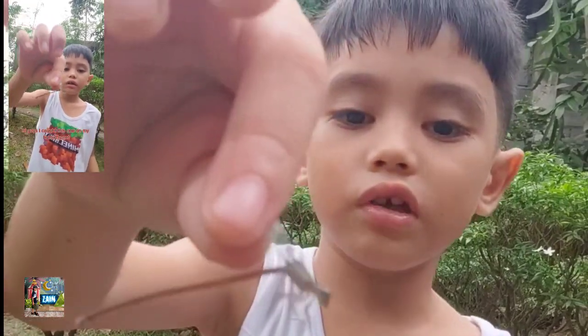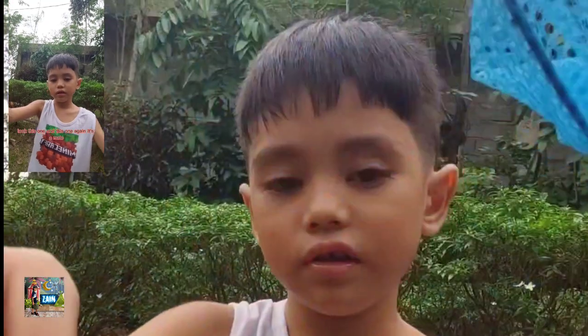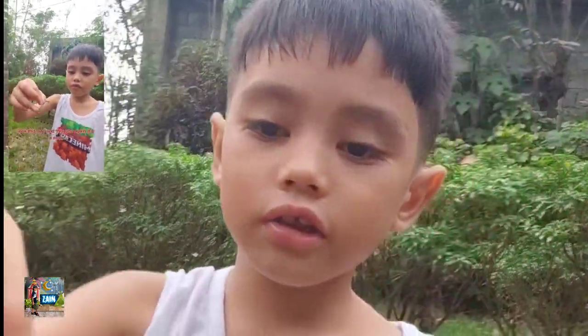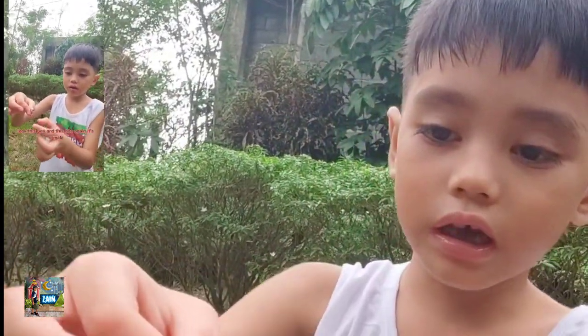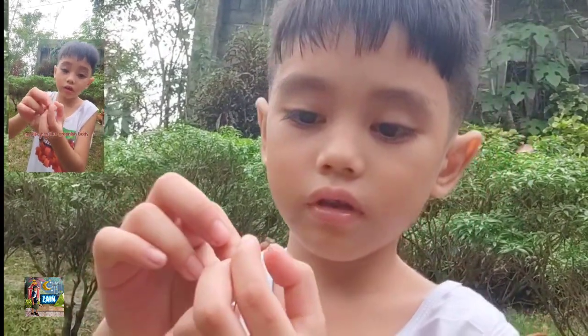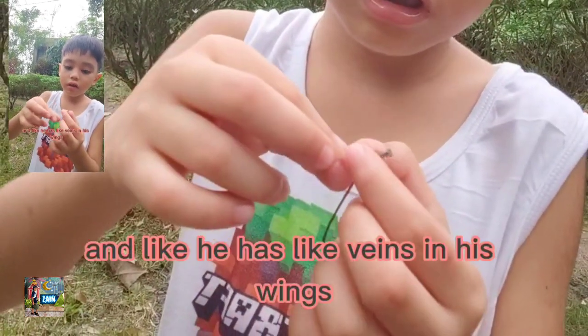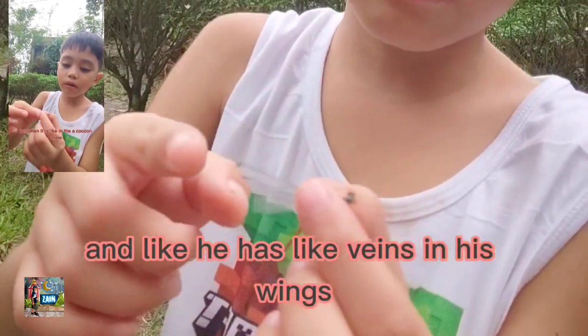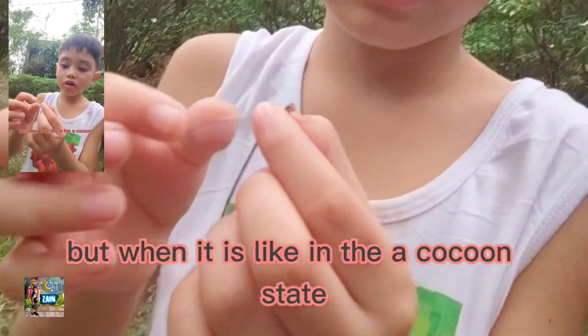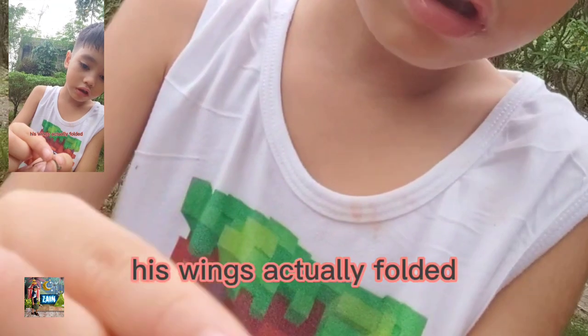Hi guys, I caught this one in my butterfly net. Look, this one. And this one, again, it's a male. He's very cool. He also has a greenish body and veins in his wings, but when he is in the cocoon state, his wings are actually folded.